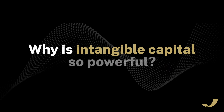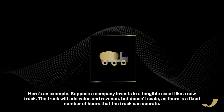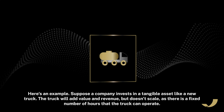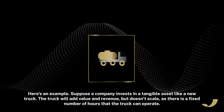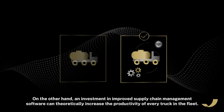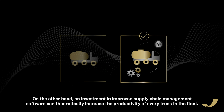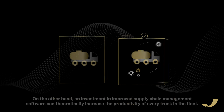Why is intangible capital so powerful? Here's an example. Suppose a company invests in a tangible asset like a new truck. The truck will add value and revenue, but doesn't scale as there is a fixed amount of hours that the truck can operate. On the other hand, an investment in improved supply chain management software can theoretically increase the productivity of every truck in the fleet.